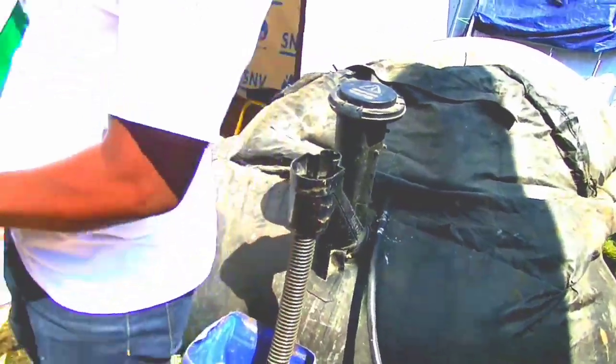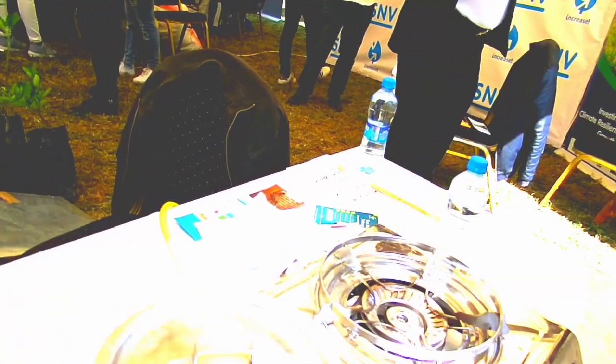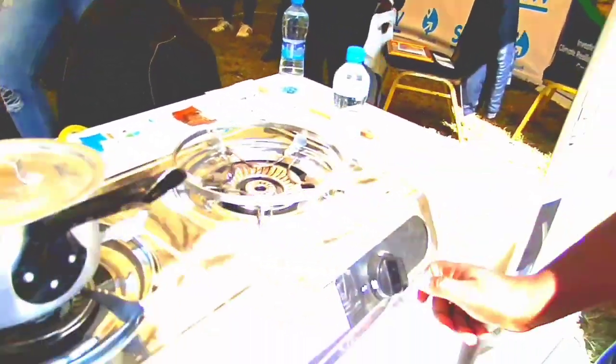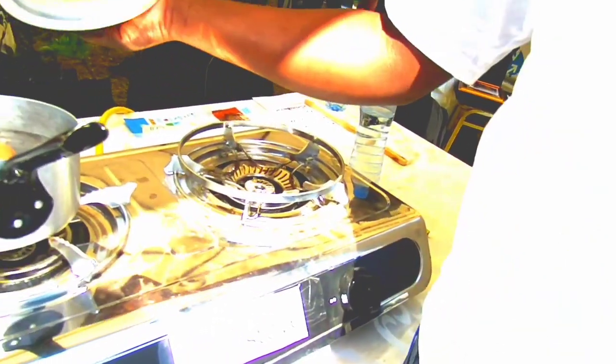Excellent. This part comes here. I can see it is coming out from the ground here. We buried it. I see. It comes here, and now it connects to the stove. This one, you're able to switch it on and switch it off, and you will light here. You'll be able to cook.